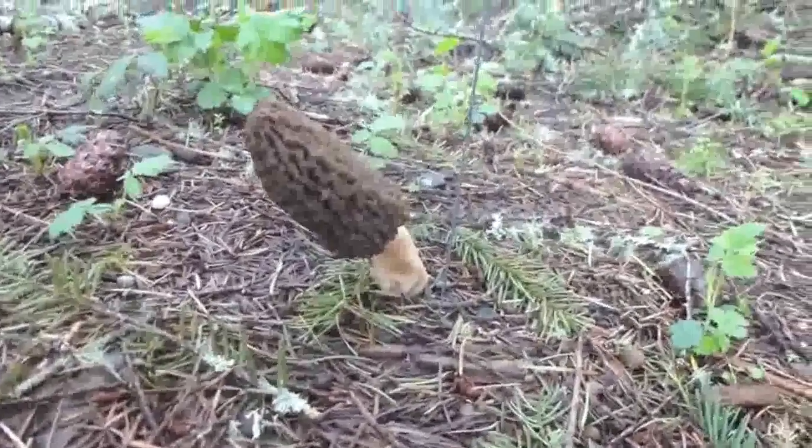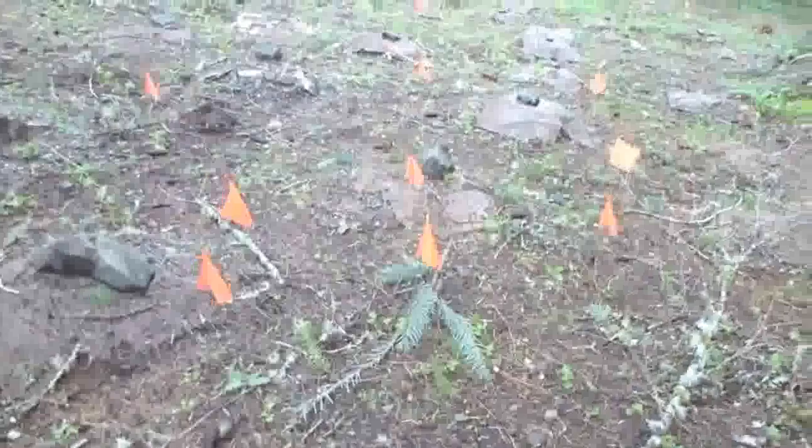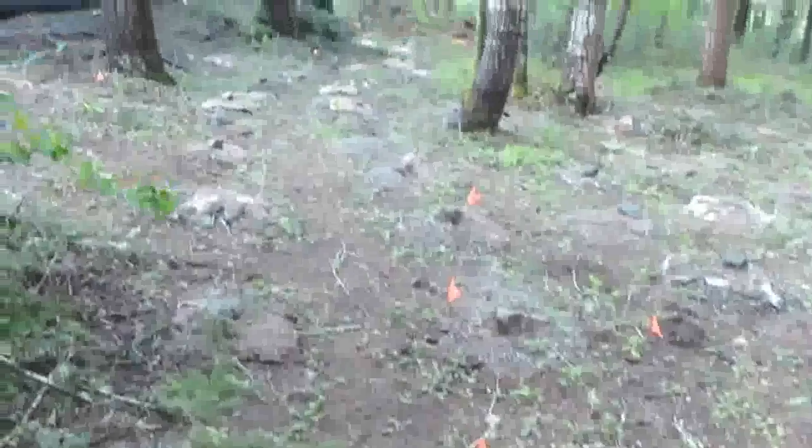I think you're ready for the table. But to give you some idea, we have these morels showing up all over, well into the distance into the woods.